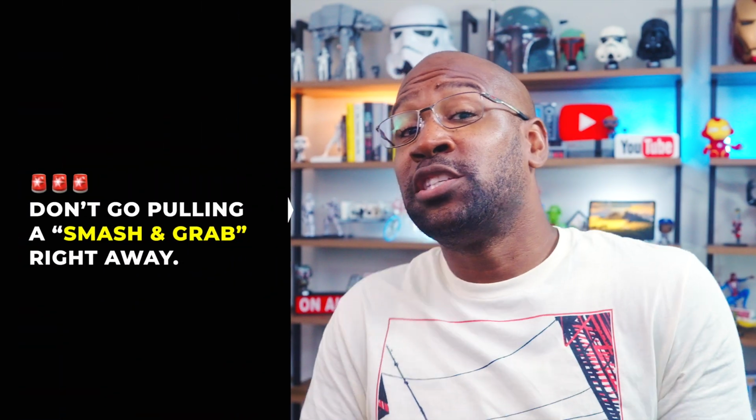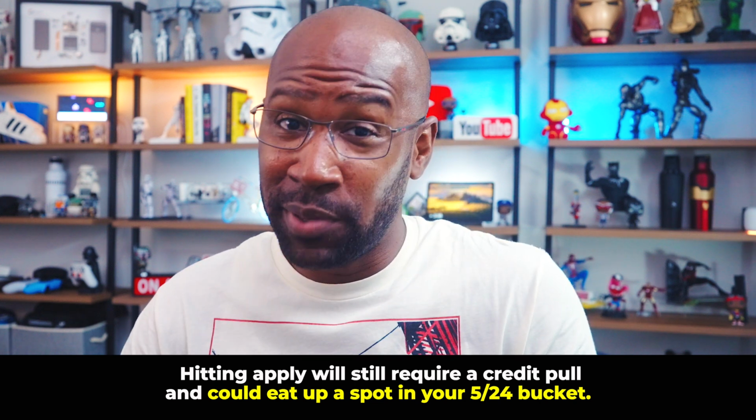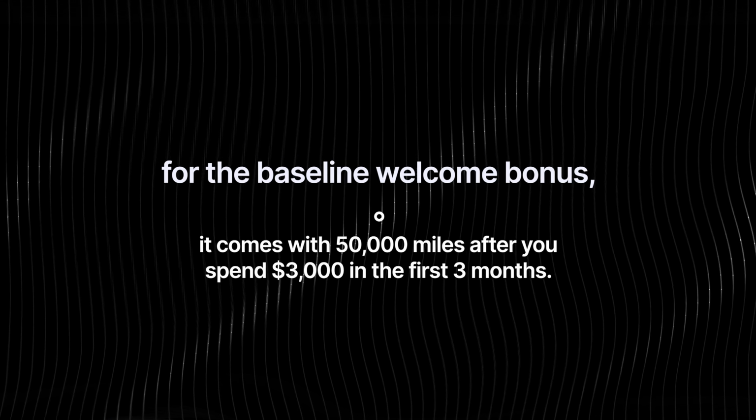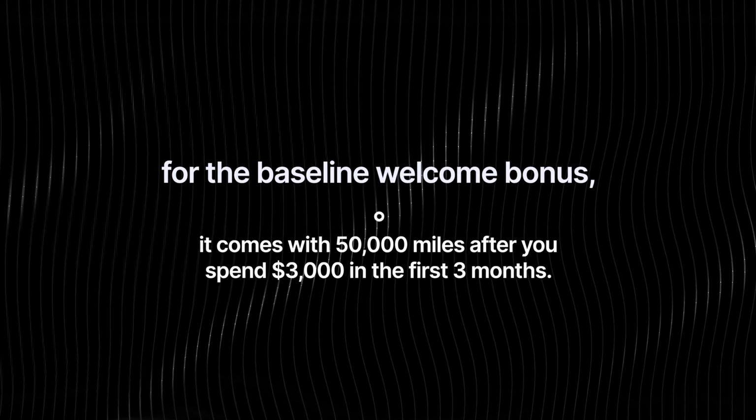Now, don't go pulling a smash and grab right away. Hitting apply will still require a credit pull and could eat up a spot in your 5/24 bucket, so apply reasonably. Okay? In addition to all of that, for the baseline welcome bonus, it comes with 50,000 miles after you spend $3,000 in the first 3 months.